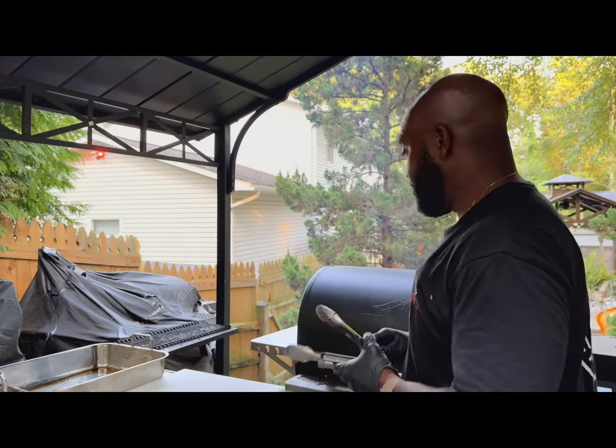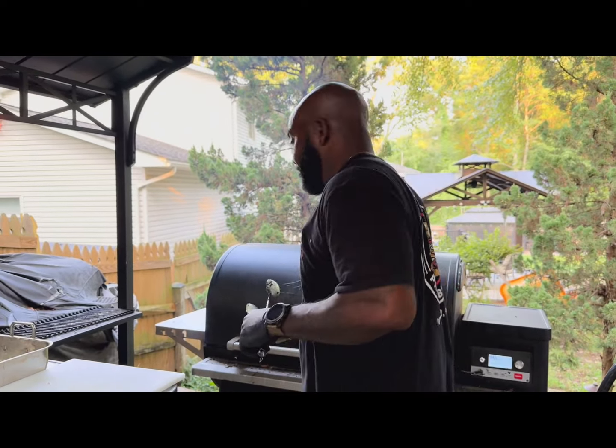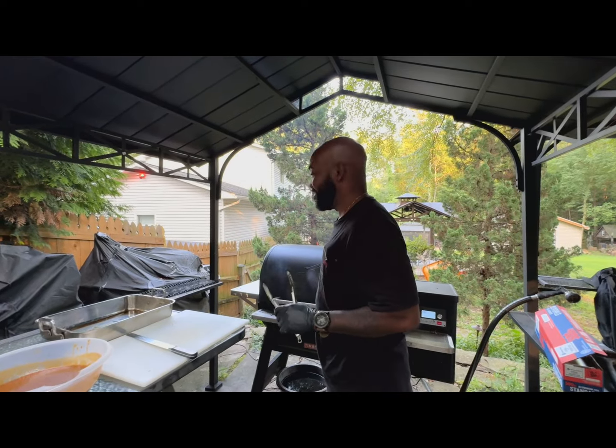All right, the final part of the cook down of the ribs. Because as I say, every time I come out of the kitchen, it's a different experiment, even though I've done this before.